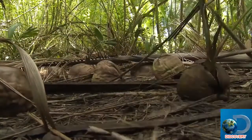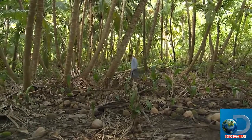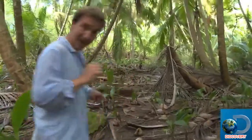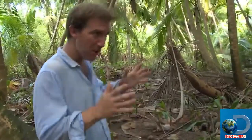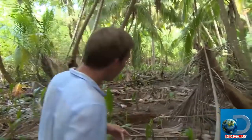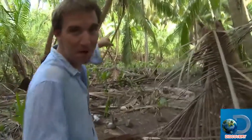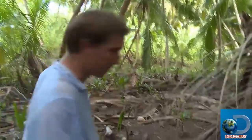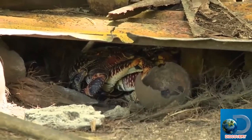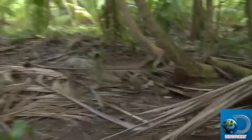We've been searching for a whole week to try and find the giant coconut crabs of the Chagos archipelago. And so far, we've only found very small juvenile crabs and a couple of very small adult ones. But just over here, this morning, we spotted the very first big one that we've seen so far. It's just over there. Yep, I can see claws peeking out.